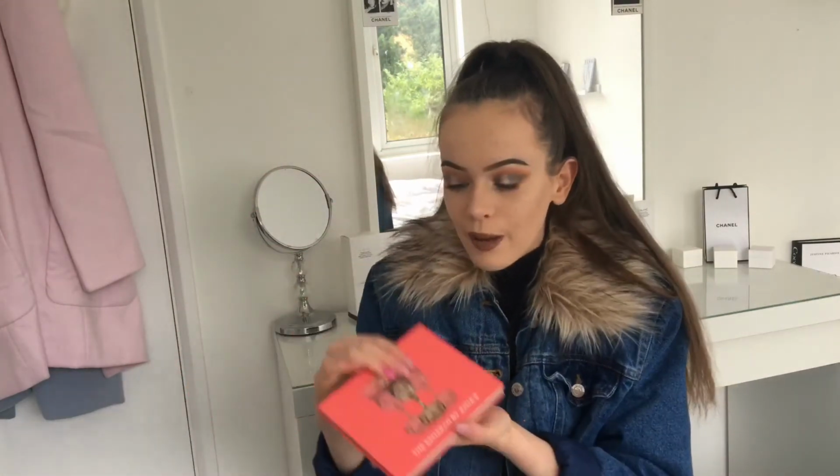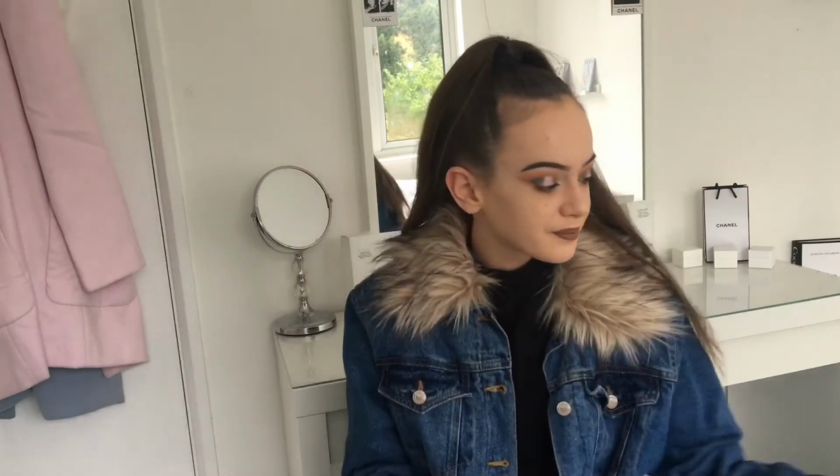It does need a mirror though. But what you can do is the packaging is brilliant. Moving on to makeup packaging I hate. Okay, don't get offended. I love all these products, by the way. I just don't like the packaging.